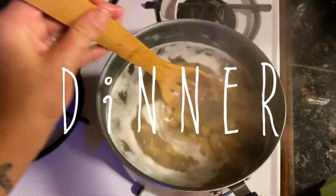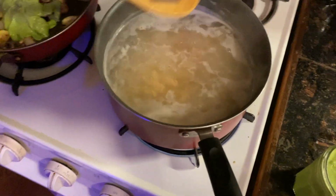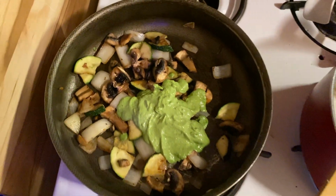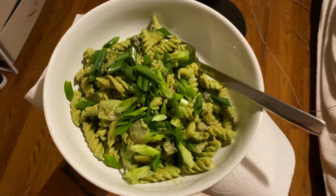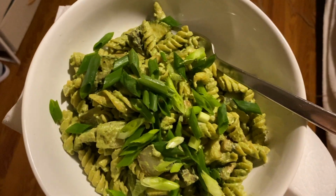For dinner, I made some chickpea protein pasta, and with that, I had some sauteed veggies, some zucchini, mushrooms, and onion, and then I made my homemade pesto. I will link the recipe below. I topped that with some green onion, and it was so creamy and delicious.